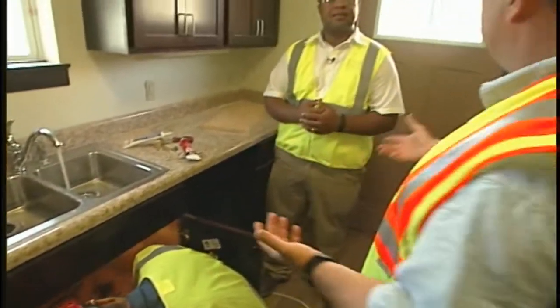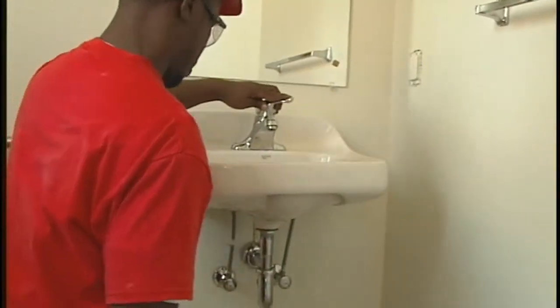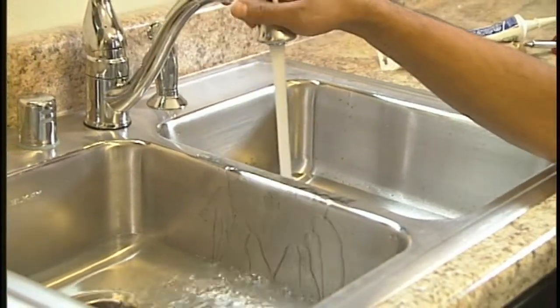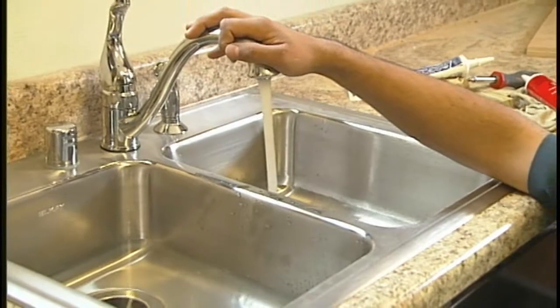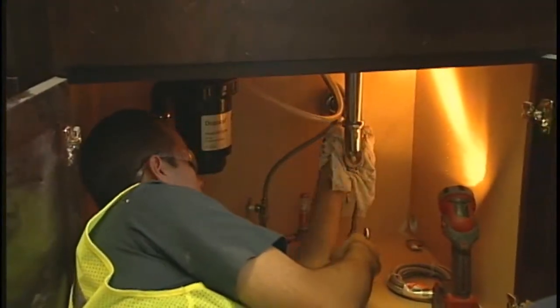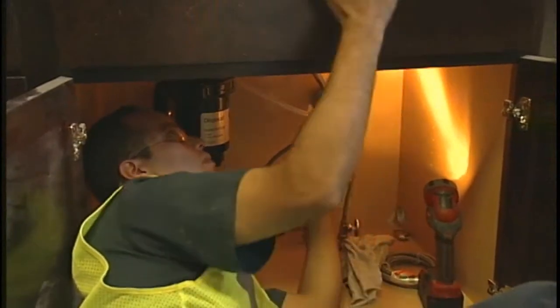And not only on the sink, I assume you do it to all the plumbing fixtures? Yes, we do that to any plumbing fixture. We test it and make sure it's gonna run with no leaks. And obviously you're dealing with public safety here, so each of these units has to be inspected by a city inspector. Yes, each unit had 3 inspections. The first was the underground, the second was the rough inspection, and then after Abe is done here, they'll come back and do a finish inspection.